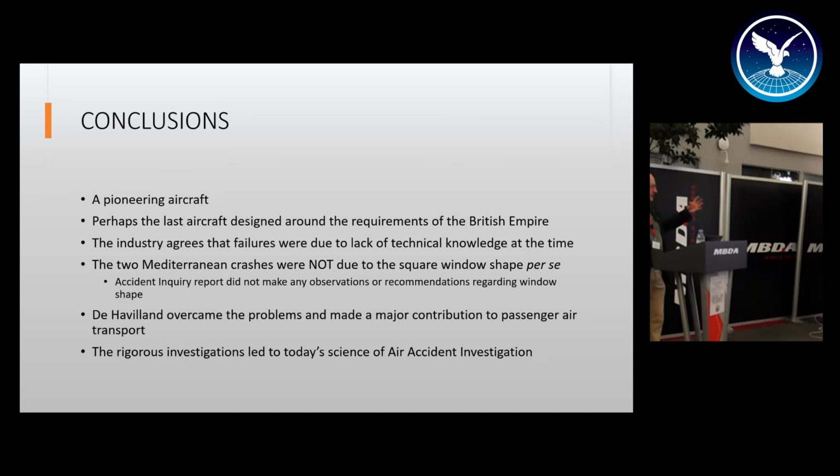They didn't understand the engineering of pressurizing such a large envelope and what you had to do. The crashes in the Med were not per se due to the square windows. The inquiry didn't actually criticise or make observations regarding the window shape. It was just something that dropped out of the process, that this was all part of the problem. De Havilland got over it.